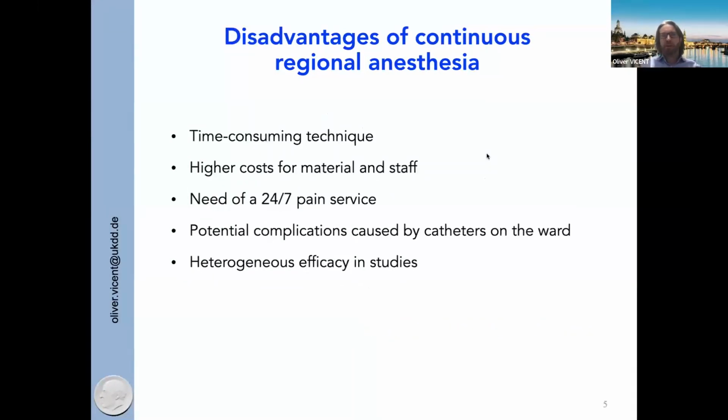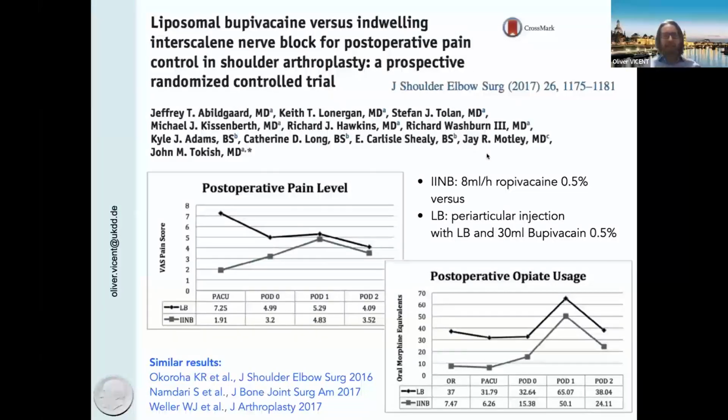But there is also another side of the coin. We have also disadvantages of continuous regional anesthesia. It's a very time-consuming technique. We have higher costs for material and staff. We have to take care of our catheters, which is why we need a 24-hour, 7 days pain service. We also have to consider that there are potential complications caused by catheters on the ward. I will speak later on about it. And we have a heterogeneous efficacy in studies. That's also my next slide.